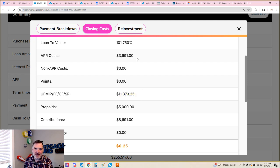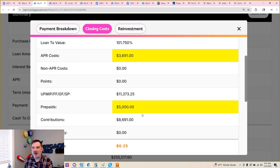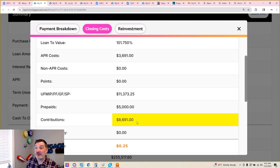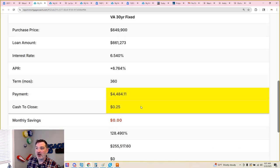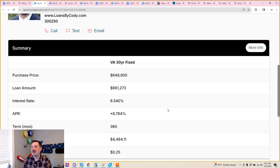So in this example, on this home, I would definitely negotiate and come in here and ask the seller to pay for our prepaids and closing costs. That's what this $86.91 here, this is a credit from the seller. So you can see in this example, our payment is $44.84, our cash to close is $0.25. We're literally bringing in $0 of our own money. Now you could come in and put 5, 10, 20% down and still use that VA benefit. And a rough rule of thumb is you're gonna save $60 for every 10,000 you put down, roughly.